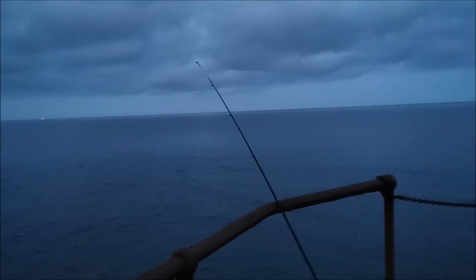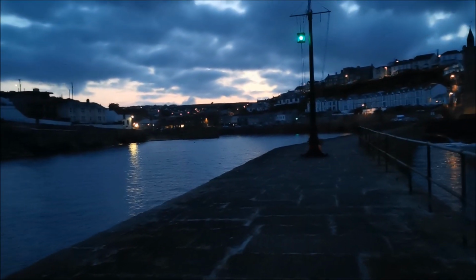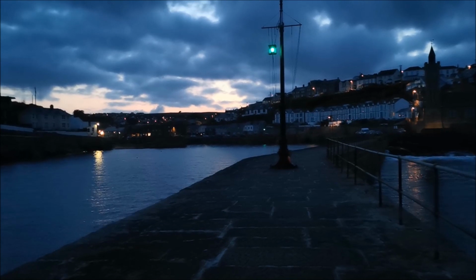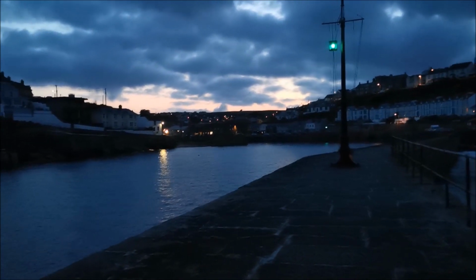Find me today down in Cornwall. I'm on a jetty, a harbour wall, and that in there is Porthleven. Very little wind, hardly anything, so I'm very pleased about that.